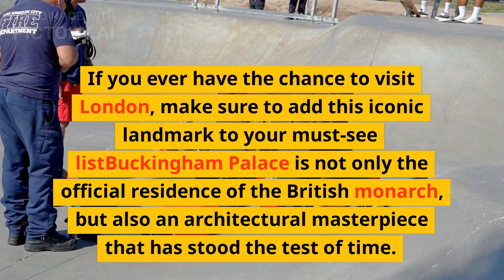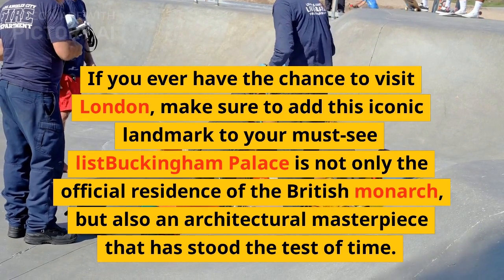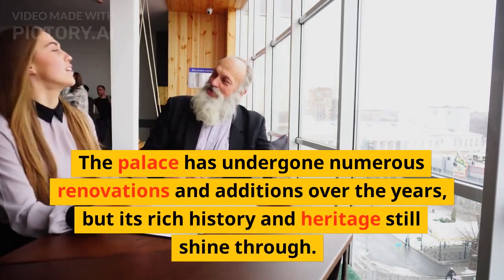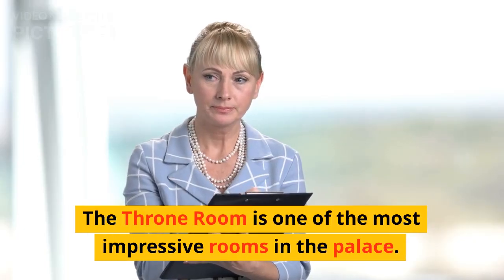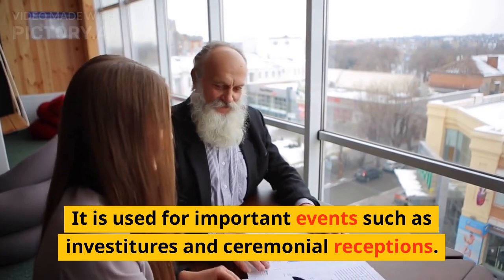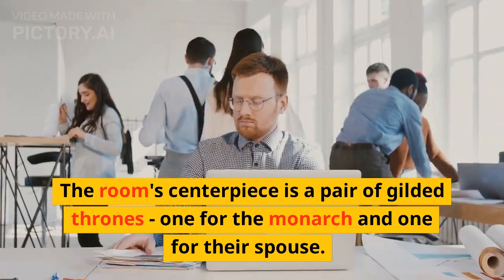Buckingham Palace is not only the official residence of the British monarch, but also an architectural masterpiece that has stood the test of time. The palace has undergone numerous renovations and additions over the years, but its rich history and heritage still shine through. The throne room is one of the most impressive rooms in the palace. It is used for important events such as investitures and ceremonial receptions. The room's centerpiece is a pair of gilded thrones, one for the monarch and one for their spouse.